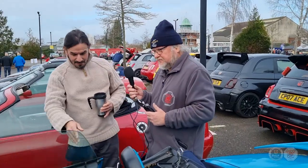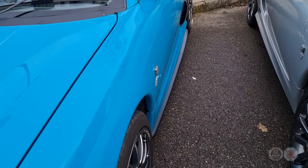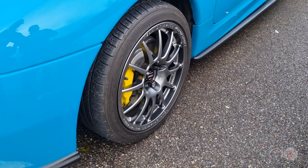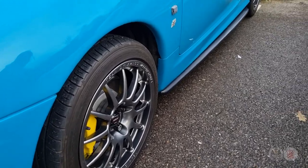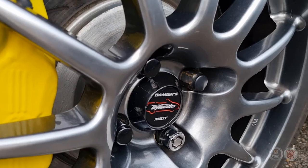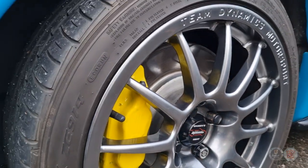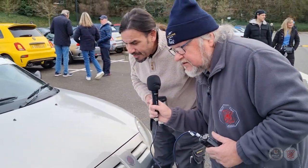And then you had the new wheels, which were the Team Dynamics Pro Race 4, they call them, with little custom centre caps made. I don't know if you can see that. Okay, what's it got on there? Oh, it's got your name on it by the look. Yeah, Damien's Team Dynamics MGTF.